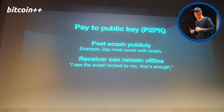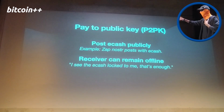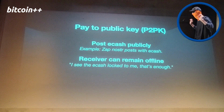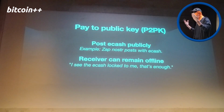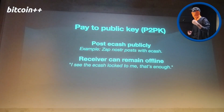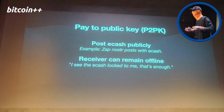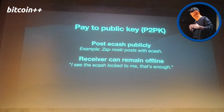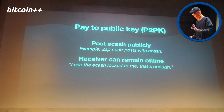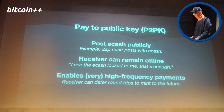What I found even more intriguing is the receiver can remain offline. So again, just to reiterate, if you're offline, I know your address, I can attach a lock to Ecash, and while you're offline, I can just post it somewhere. You, as a receiver, only need to see the Ecash, and you know it cannot be double spent. You don't even have to go back to the mint and take off the lock and get a green one or whatever. You can defer that into the future as much as you like, because if you see the Ecash that has your lock attached to it and the signature of the mint is valid, the transaction is complete. And this enables some crazy fast payments, and something that I also have a slide of later.